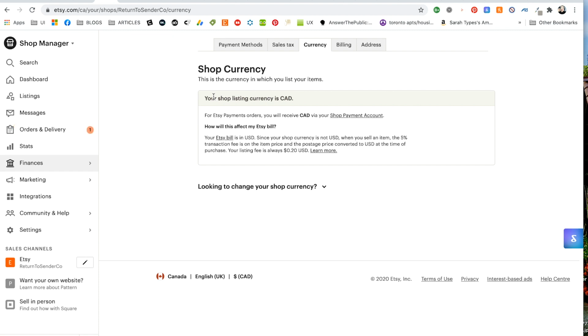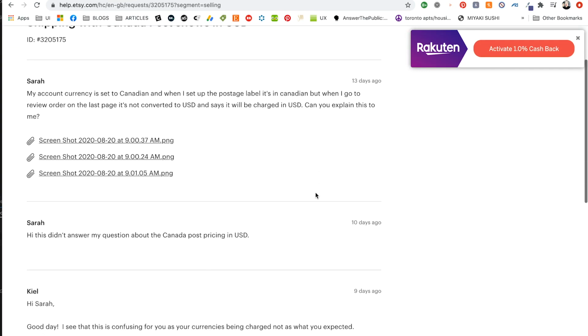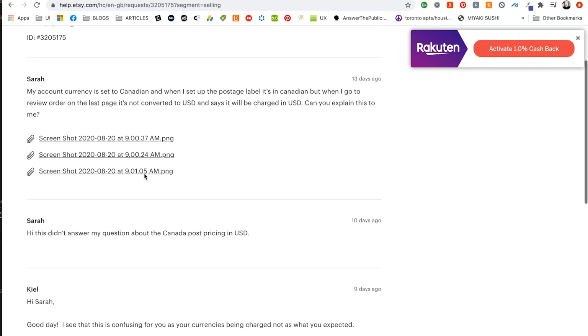I did create a support ticket and asked Etsy what's going on. I also sent screenshots to show them my shop currency and the problem. They responded telling me my shop currency is in US dollars, which it's not if they looked at my screenshots. And when I responded saying that that just confused me more, they closed the ticket after.